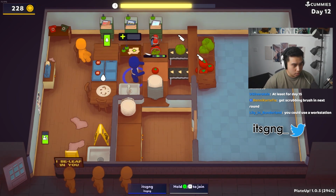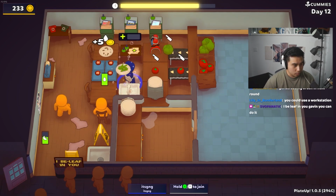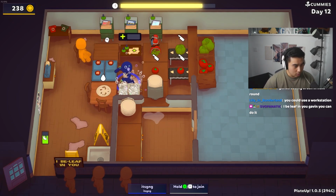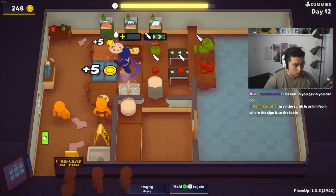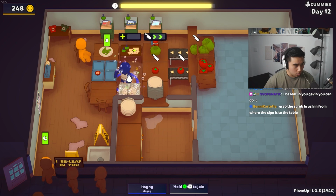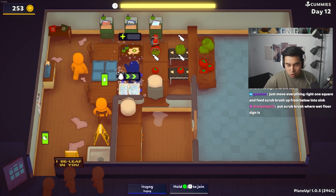Get scrub brush next round. I have scrub brush. I just need to find a way to get access to it. So if I can find a way, I think that'll really help. Honestly, I could even move towards soaking sinks. The issue being that I need two soaking sinks set up, and I don't have that many grabbers. Okay. Just keep washing, just keep chopping.